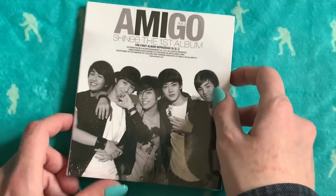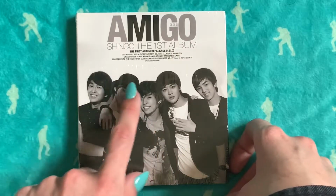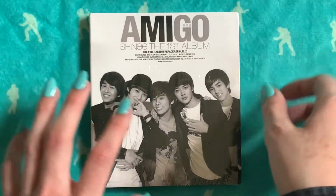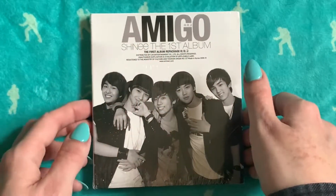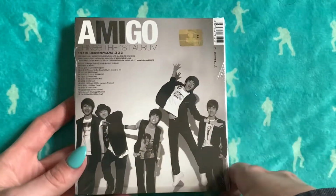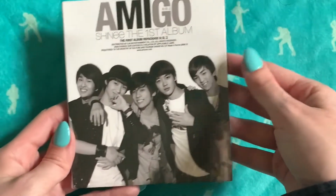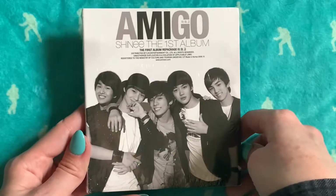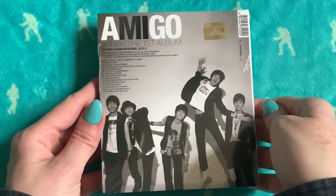And then we have Amigo, the repack. This is actually my introduction into SHINee. So this was not my first album that I bought, but the first album that I knew of SHINee. And I love it. This is actually a sealed copy because my other copy got stolen out of my car. So I just bought a sealed copy, and I didn't open it because there are no photo cards or anything that comes with these, because this was before that time. But, ugh, so cute. I just love them.